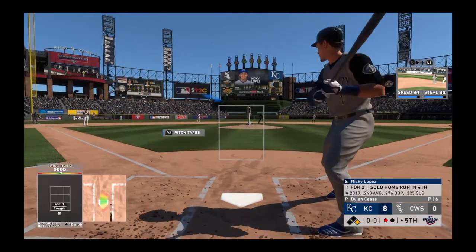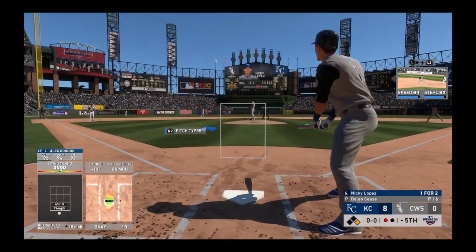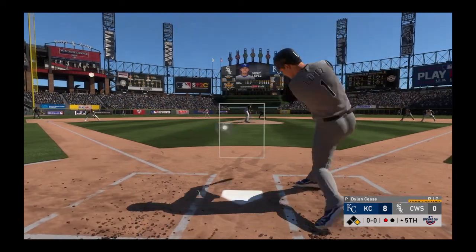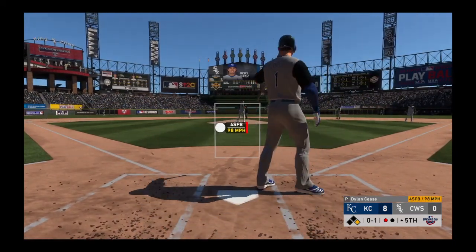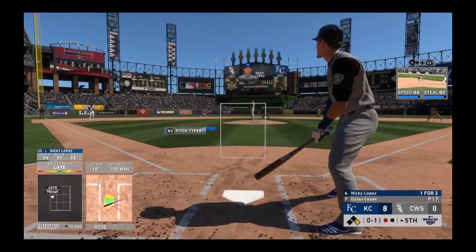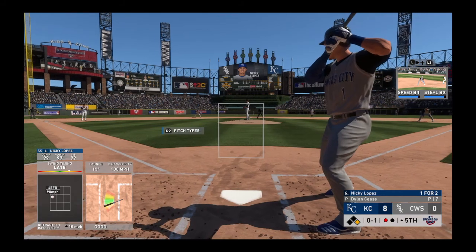The bat, number 1, designated hitter, Nicky Lopez. So now to the plate, Nicky Lopez, as he'll swing and hit this one hard, but foul off to the left and out of play. A hit in 2 at-bats for him at this point in the ballgame.